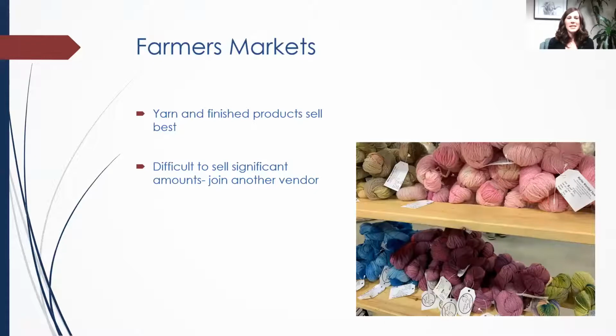And then farmers markets. Really for them, you don't often have too many spinners or felters coming to the farmers market, so yarn or finished products are best. There are a lot more knitters or crocheters out there than there might be spinners. It can also be difficult to sell big amounts of it, so it can be helpful to join another vendor so you can sell more and not have to have your own separate booth.